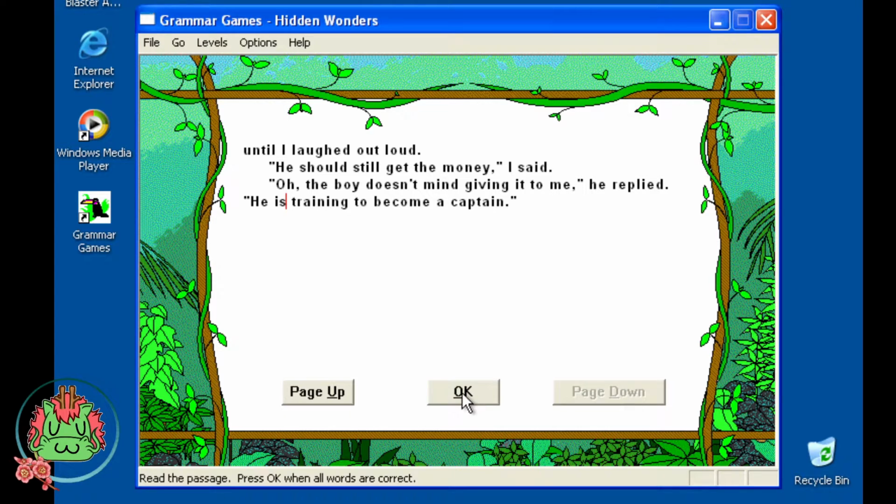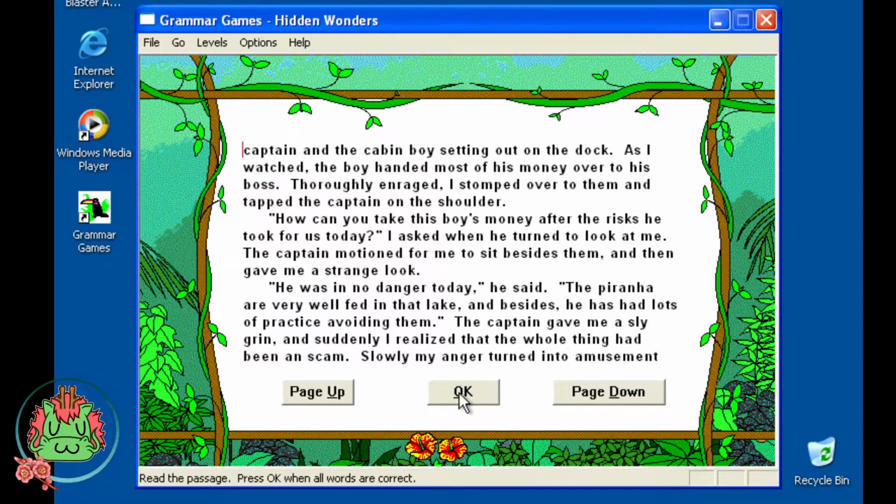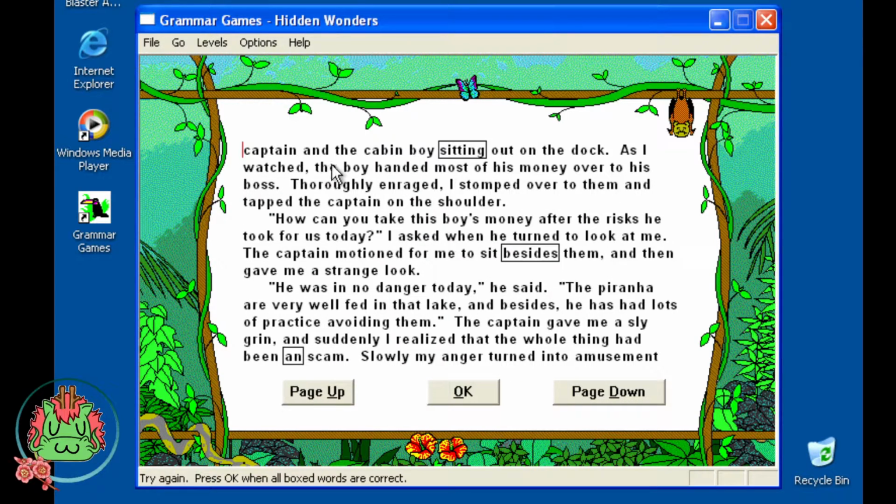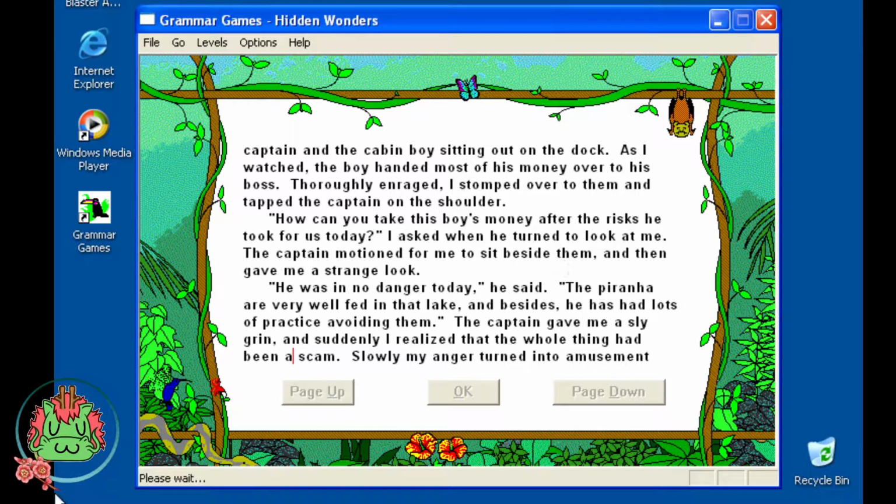That's such a scam! What the hell? Okay, so let's just see how well we did. Okay, the cabin boy sitting? Hold on. Page up. I walked down and saw the sitting. Okay. To sit beside them. Been a scam. Okay. Oh, it's a hummingbird.